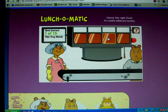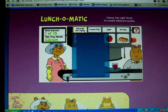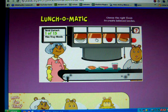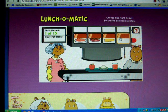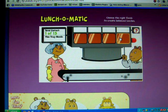Here comes the next tray. What do we need now? Something with calcium. Macaroni and cheese. But if you get it wrong with the french fries, that's not right, but there are more kids coming. Let's keep going. Let's try a new one. Yay! What's next? Something with carbs for storage. I hope ice cream has carbs. Oh. Not quite. Let's try a new one.